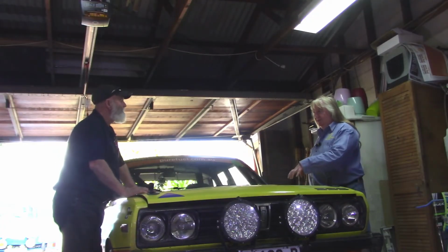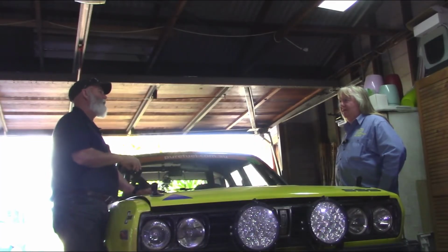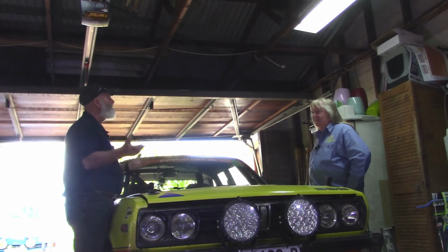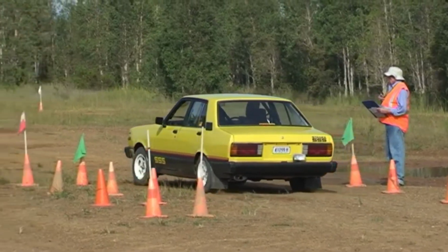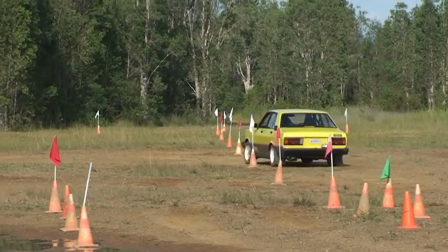So have you got a caster adjuster? All we've done is use Commodore offset top mounts, and I've modified or made new adjustable lower control arms to go in it. To get the caster working, because the standard ones are non-adjustable, in this particular case I used, I think, LJ Torana caster rods, which are quite beefy and strong with a lot of adjustment on them. It's just a matter of re-drilling one hole and making them fit.